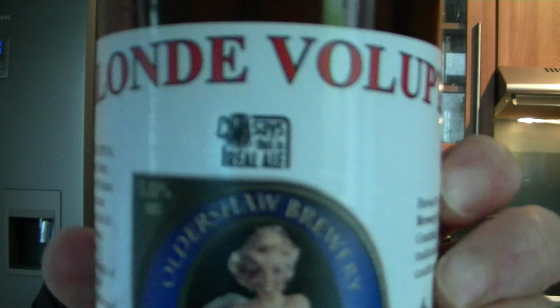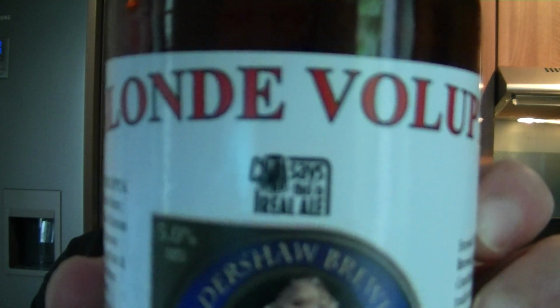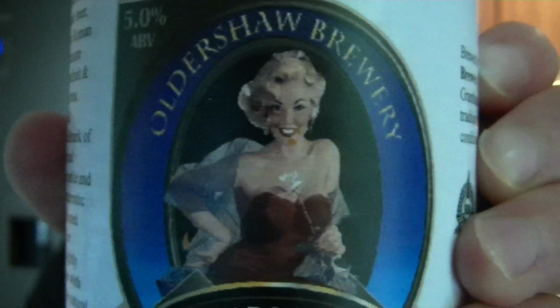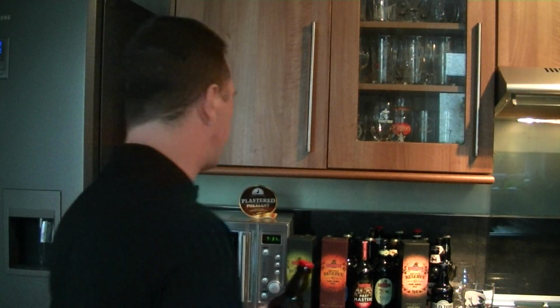Trying to get this to focus for you. I'm sure it's going to do it any minute now. I think it's struggling with the white background. There you go. So there's the Blonde Volumpta, bottle conditioned beer. Let's get the beer open.